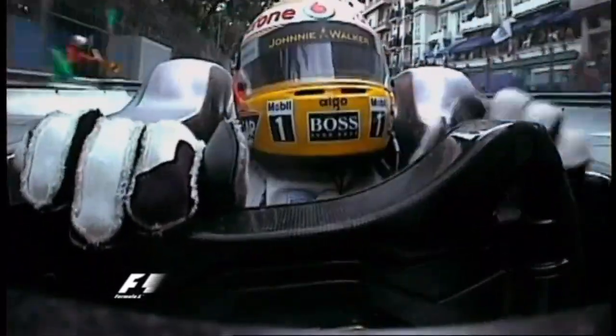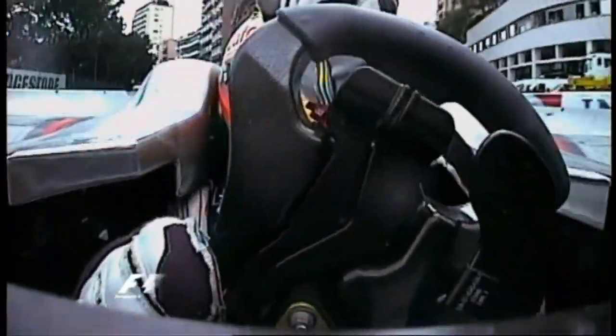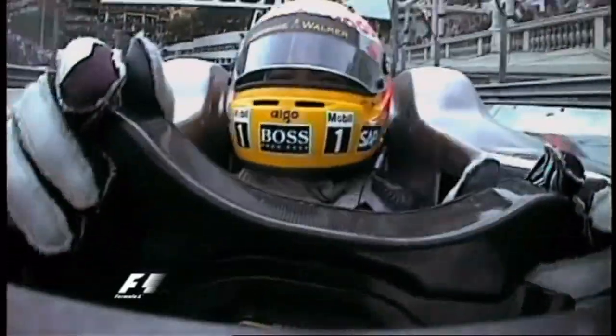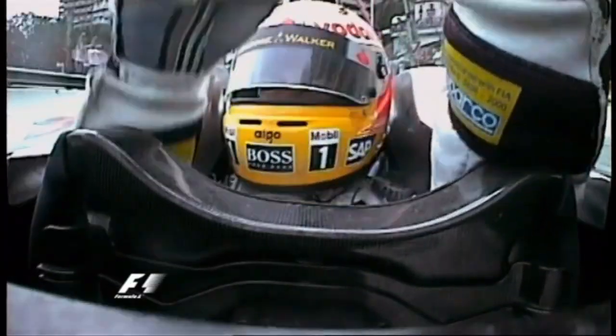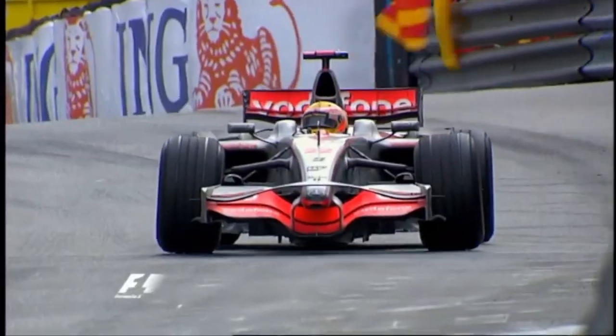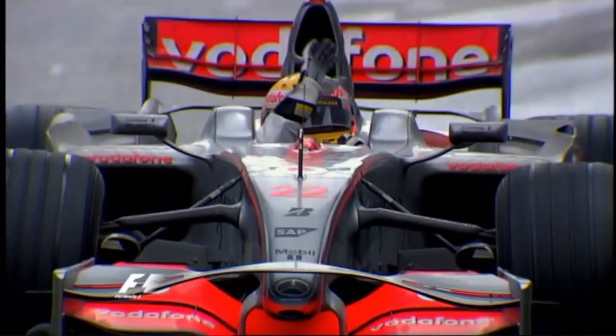Fantastic job, as always. And I apologise for hitting the barrier, but I made up for it, so let's go and party tonight, alright? Well done, Lewis. That was quite special. And I'll see you at the end, and you'll buy the first drink. Good job, Lewis. And you don't have to buy the first, I'll buy all of them. Well done.